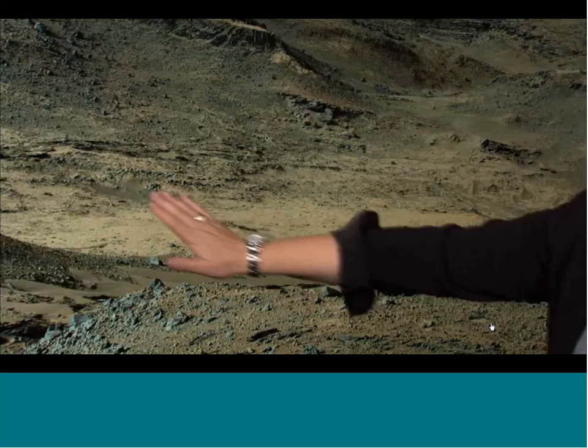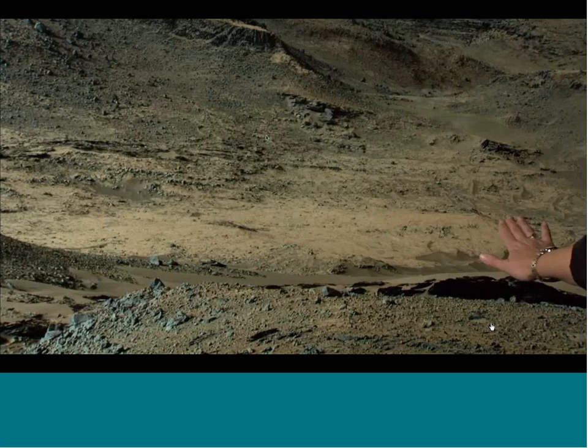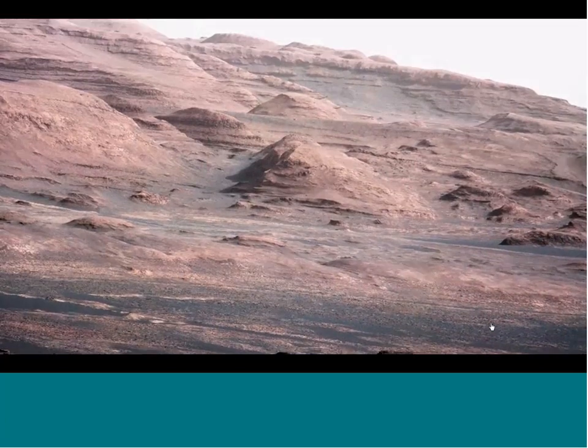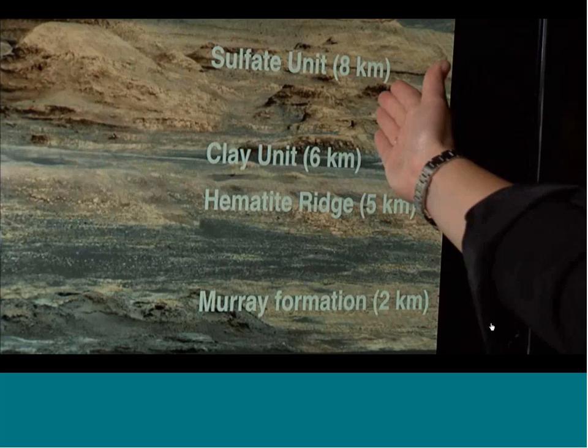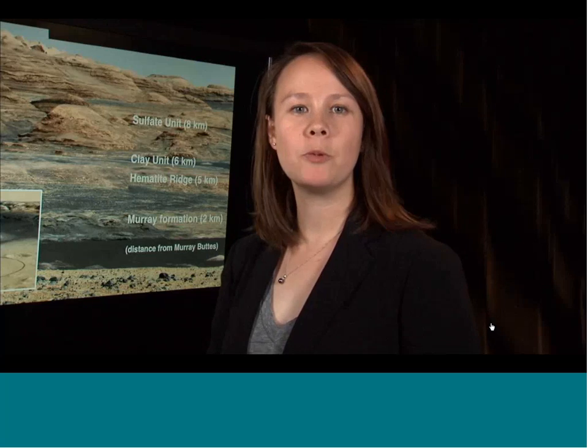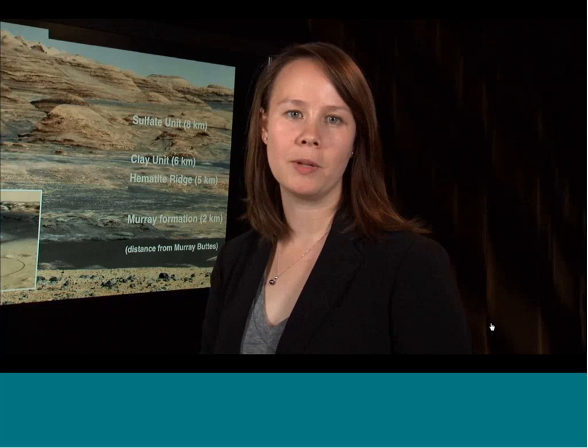This bright outcrop is Pahrump Hills. It's about 15 meters across. At this location, we're looking forward to obtaining our first drilled sample of lower Mount Sharp. And while we're excited about what we may find here, our exploration of Mount Sharp is really just beginning. As originally planned, we'll be exploring Mount Sharp layer by layer. Along the way, we'll be encountering a number of interesting geologic features, where we're looking forward to continuing our search for ancient habitable environments in Gale Crater.